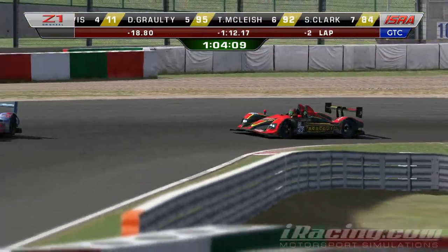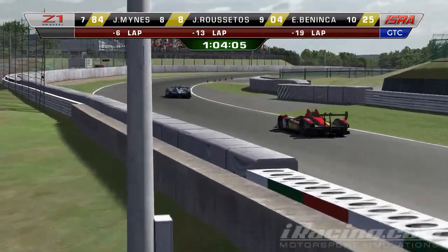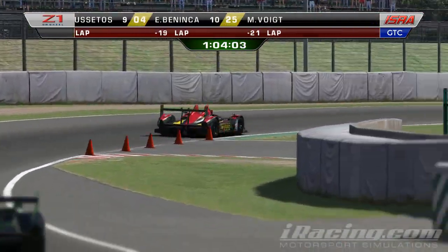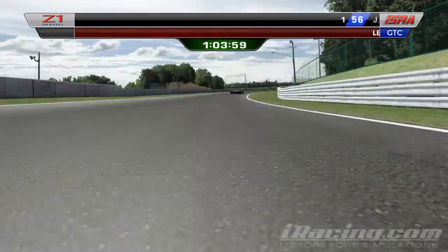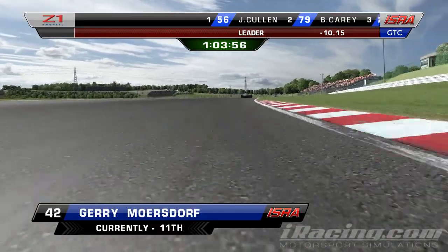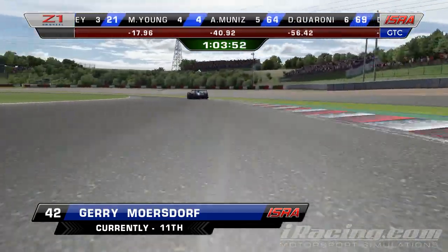And now back to the battle between Lance Snyder and Jerry Morsdorf. This is for a top 10 position in the LMP class, so these guys are going to be looking to see if they can get into the top 10. Or Jerry Morsdorf and Jules Moret as well, also looking to see if they can get a top 10 spot.